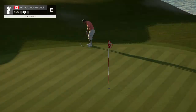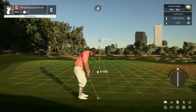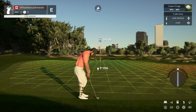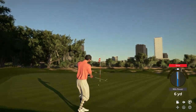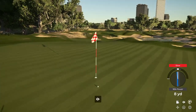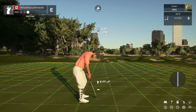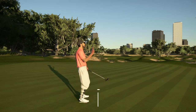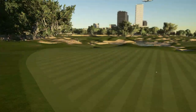Just off the back. That's fine. On fringe, I guess. Okay. No, short. Yeah, not bad. I mean, the play.